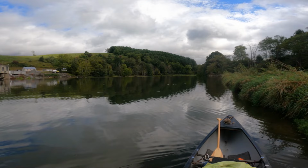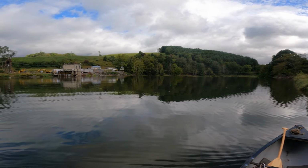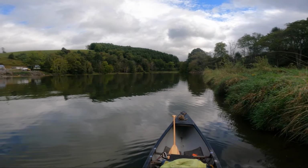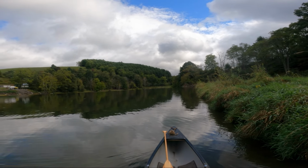This is one of the more dangerous things we have to deal with on this trip. This is called a low-head dam. As you can see, the dam just kind of disappears. You don't see it from upstream where we are right now. The river just kind of disappears under the horizon line.